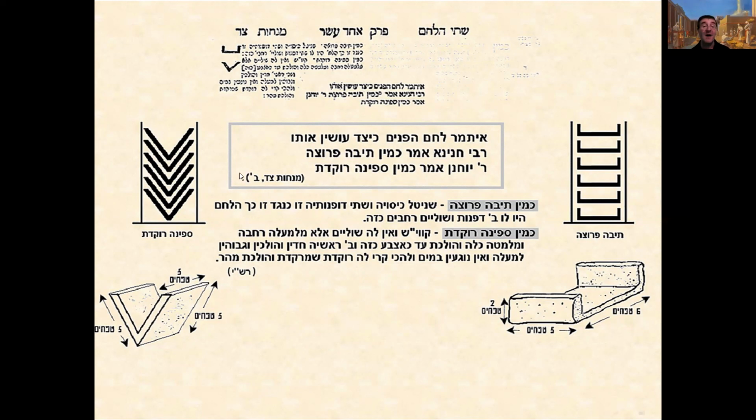Rashi, in his Perush on the Gemara, attaches pictures to show you what they look like. Here we have a photocopy from the Vilna Shas edition of the Gemara, and here we can see the picture of the teva parutza. It looks like a rectangular box without a lid. The shape of the sfina rokedet we see here is the shape of an English letter V. Most of the modern Gemarot are based on the Vilna Shas, the Schottenstein, the Steinsaltz, the Art Scrolls. They're all based on this Vilna Shas, and they all have the same drawings.